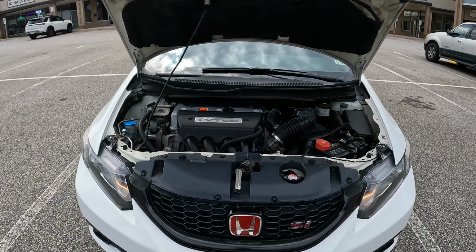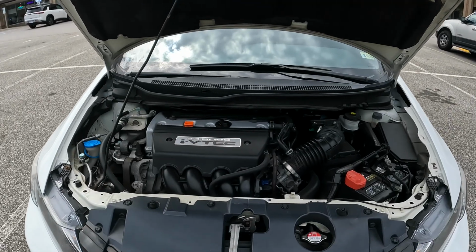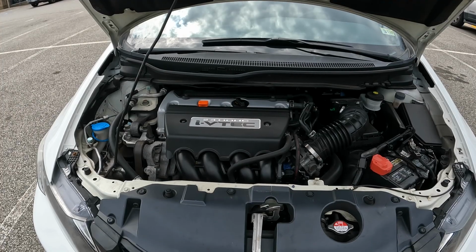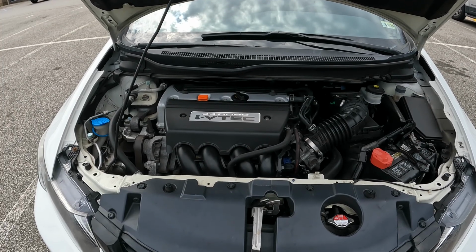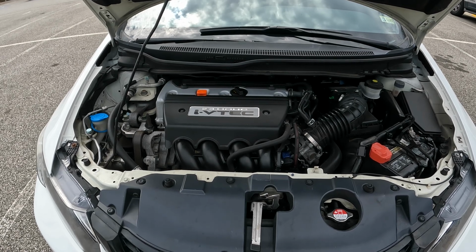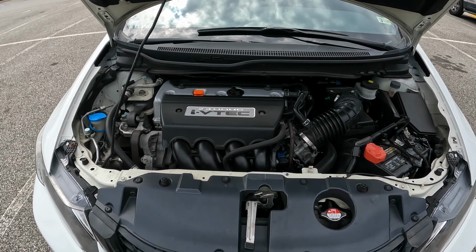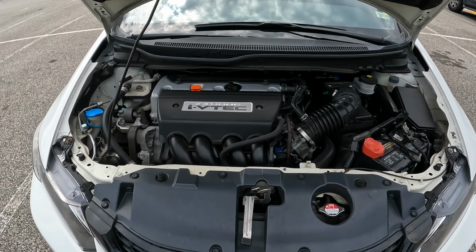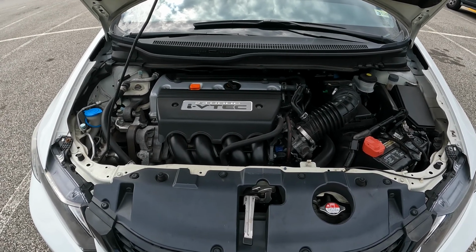Here is a shot of the engine bay. So you can see it's just a straight 4-cylinder engine, 207 horsepower, and it takes premium gas. But I get 30 to 35 miles to the gallon, so that makes up for it. You can see this engine is naturally aspirated, so there's no turbo, and that's a big plus, especially when these engines get to higher mileage.